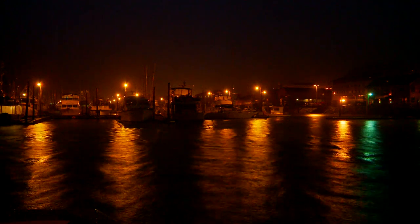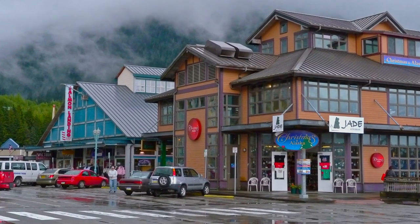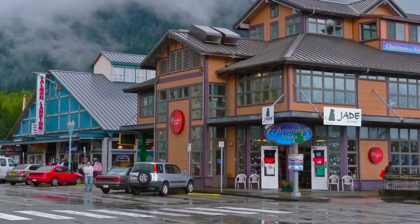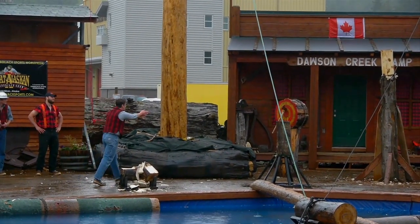The rain is back. Downtown shops cater to tourists who arrive by ship, ferry and plane. We take in a lumberjack show arranged for their benefit.